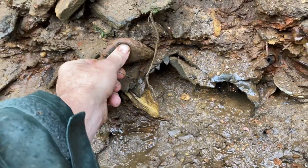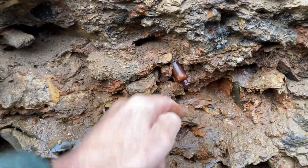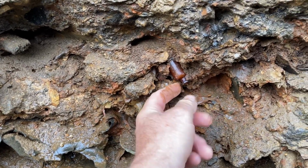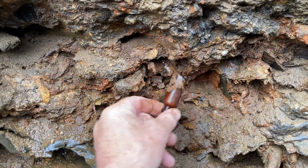Interesting piece of footwear right there. That I think is a clam. But look at this guy peeking his way out. Just enough erosion to get this guy visible. Nice.